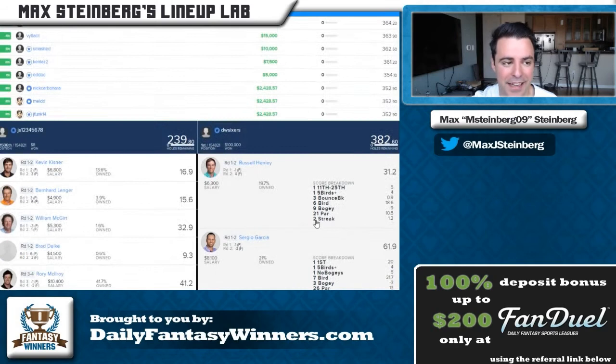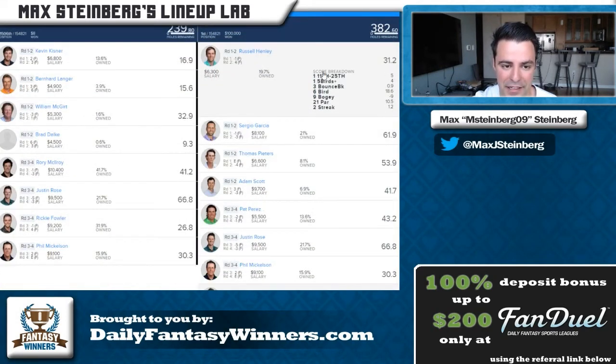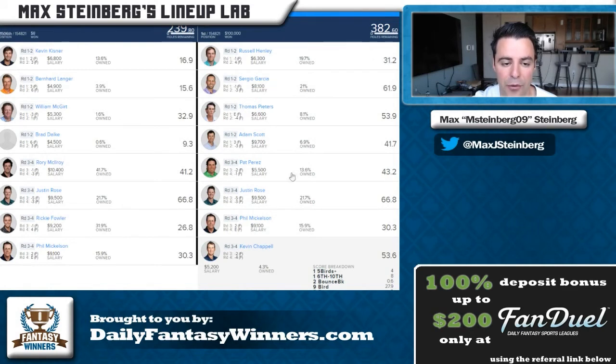And it's funny because I actually think the guy who won here actually had kind of a bad strategy, because one thing with rounds 3 and 4, and with GPPs you can take some risks, but with rounds 3 and 4, you really don't want to take guys who have a good chance of missing the cut, because if they miss the cut, that means you're going to get a big fat 0 in scoring in these later rounds.